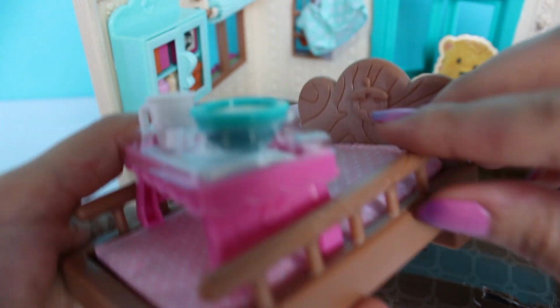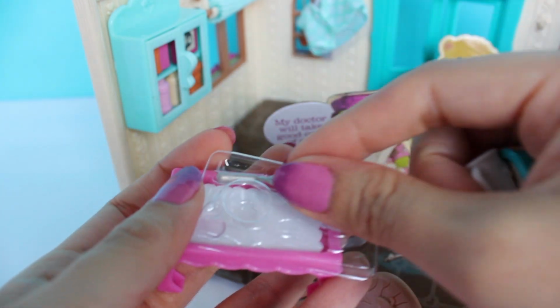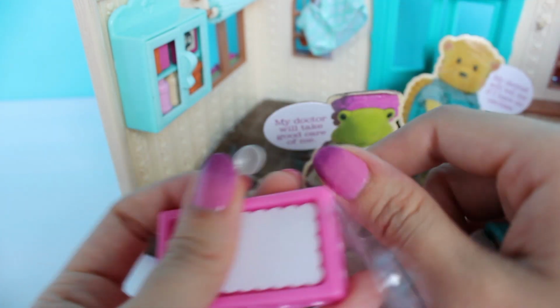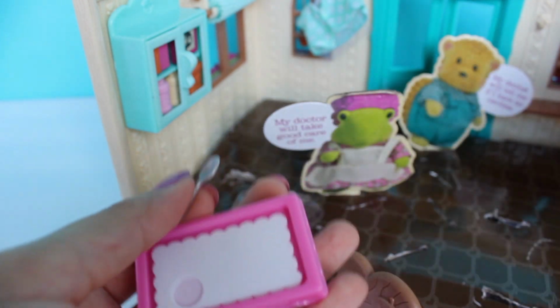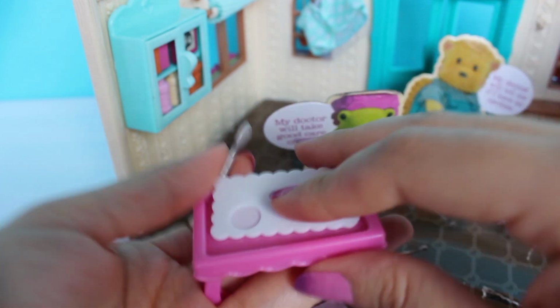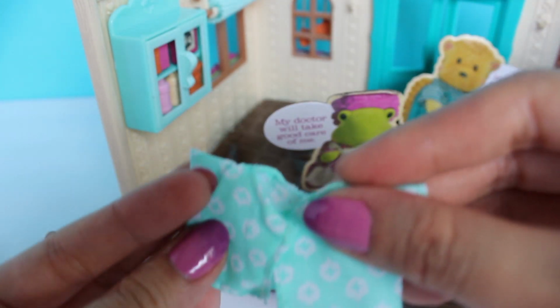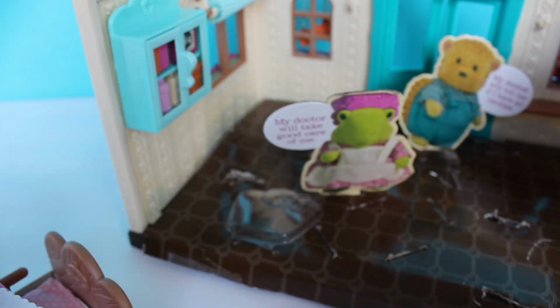Then the bed. Yay! The little bed has side rails so you don't pop off if you need to get up. A little bowl of soup, a cup. Oh my goodness, the tiniest little spoon ever. And then it looks like there's a little placemat here. Oh my god, it actually comes out too. I love all these little pieces. And then we almost forgot, but there's a little patient outfit over here. Super cute. I think this would fit our dollies.